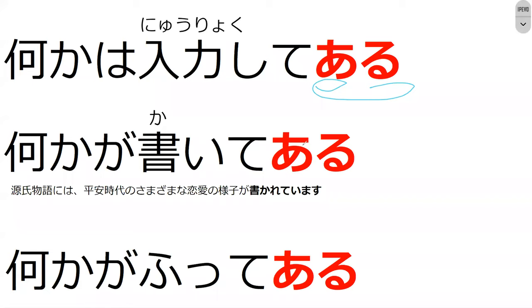Sometimes rather than having something in passive form like kakarete iru, you'll have instead kaite aru. They're basically the same thing. A lot of times it's illustrating the same idea, but the main difference is what you're focusing on. Kakarete iru insinuates you have an idea of who the author is, who wrote something, in other words.